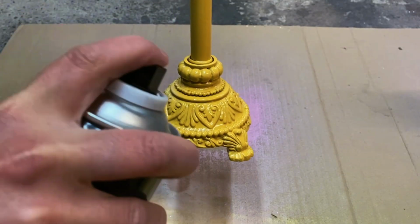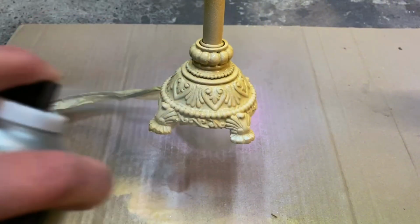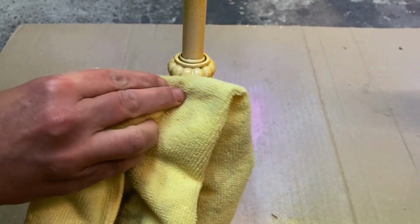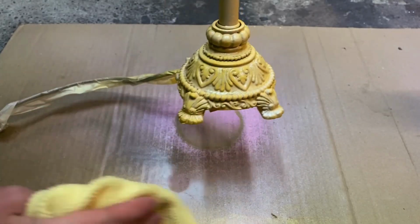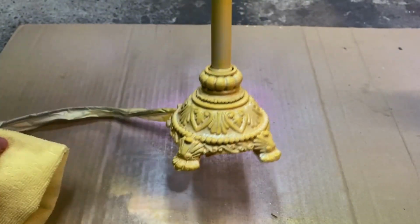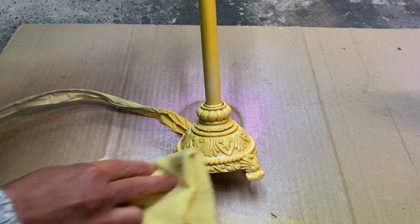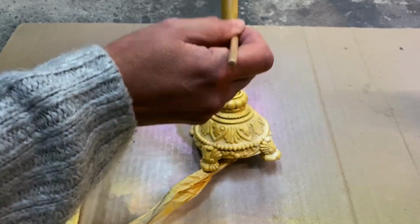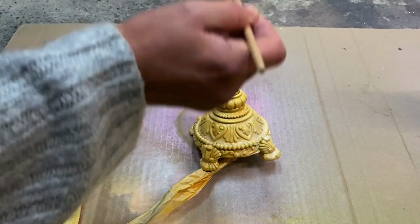Whilst the lampshade was drying, I went back to the base. The yellow had dried at this point, so I grabbed more matte white and sprayed a little bit over the base and then just wiped away any excess, just like I did with the shelf. And it was just a really quick and lazy way of getting a distressed look. I also used a little paintbrush to make lines up and down the stem of the lamp.